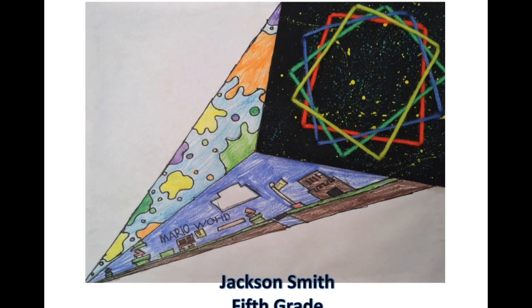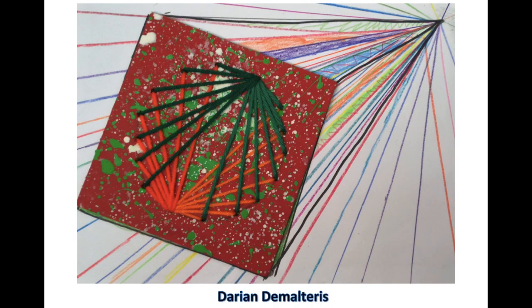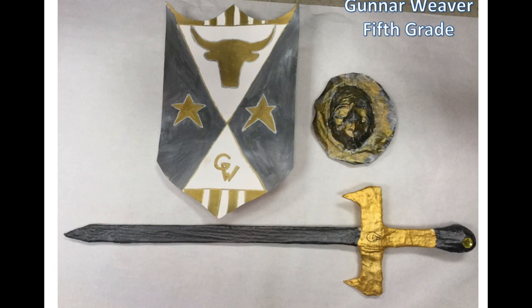Jackson Smith created a string art square using patterns. He enjoyed learning about Leonardo da Vinci and creating perspective and used the square as a box in space, disappearing at the vanishing point. Darian created a string art square and enjoyed the lesson on Leonardo da Vinci. She designed her box in space with more of a laser show feel.